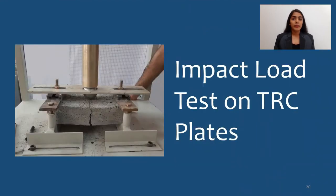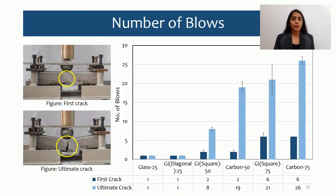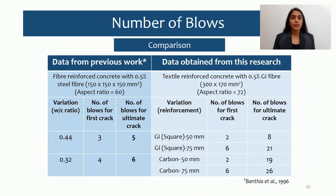Impact load was applied to the plates until they failed. Number of blows needed for the plates to fail was observed. With the increase in thickness, number of blows increased proportionally. Using this data, various properties are measured. The obtained result was compared with a research where they used 0.5% steel fiber. Our obtained blow numbers were 3 to 4 times higher.